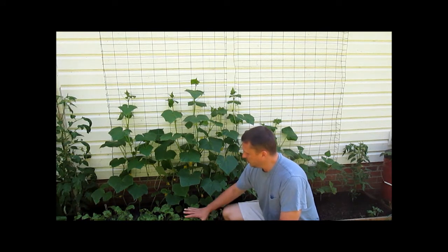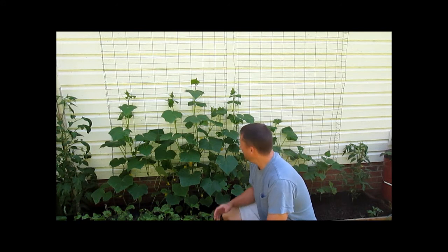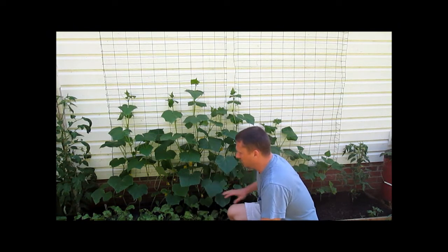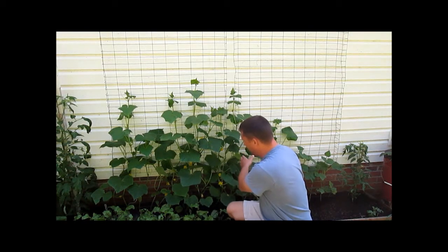But I wanted to do a review of my garden here. I haven't taken you around to show it to you for about 3.5 weeks or so. And as you can see, things are definitely growing up. These are my beets down here. This is the little garden here in the back of my house. The beets are doing well. The cucumbers, as you can see, have lots of flowers on them.